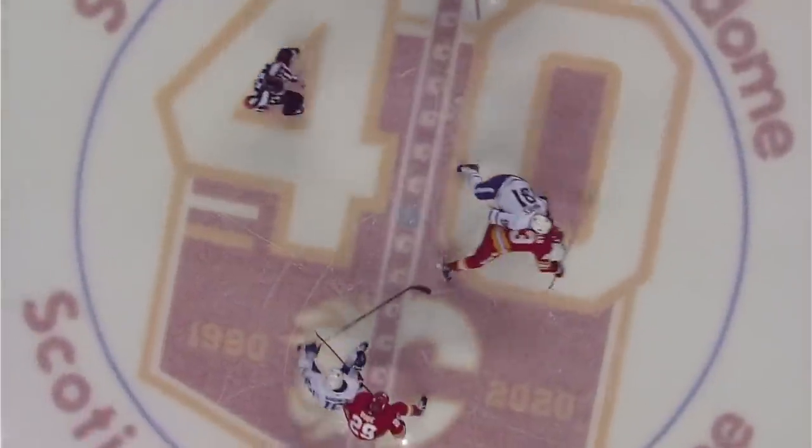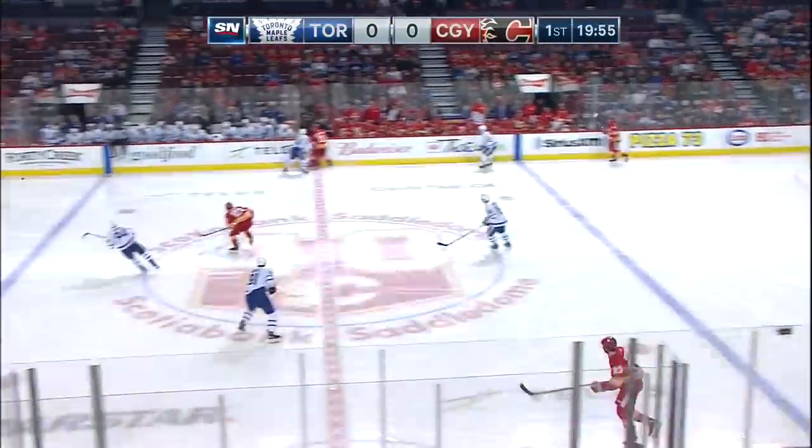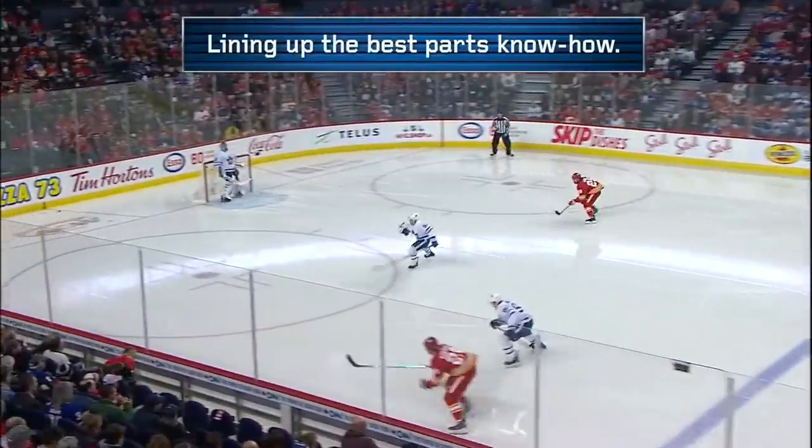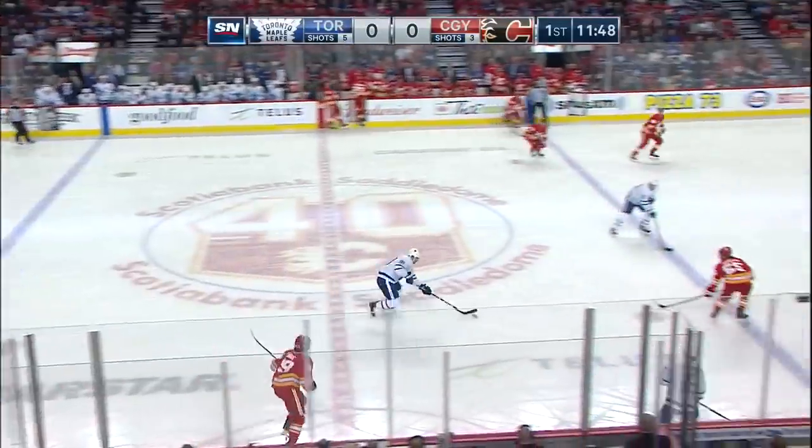Have early success. We are underway in Calgary. Glad to have you with us. Starting lineup brought to you by Napa Auto Parts as the Flames play the puck in for the wrong side of center, and it is an early icing call just 8 seconds into the hockey game. Looking to open the scoring.